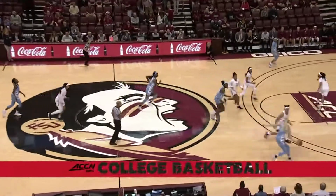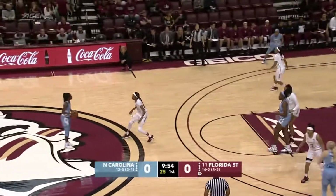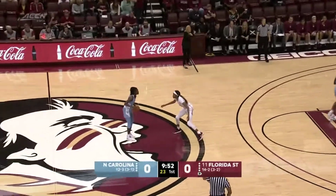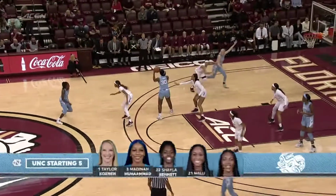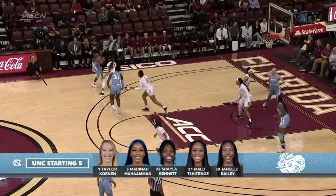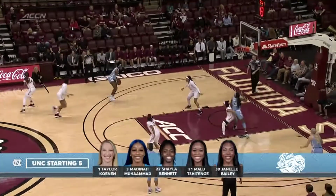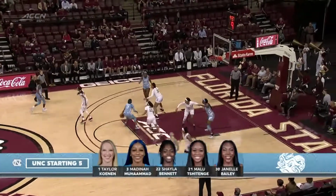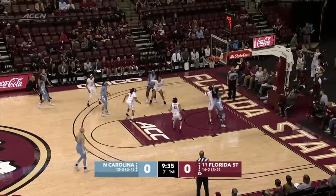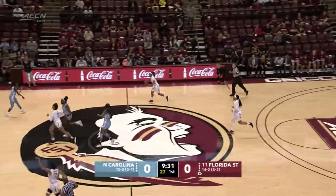Opening tip controlled by the Heels. And North Carolina will look to ride that hot second half against NC State and carry it over here against Florida State. UNC's starting 5, and again the Heels are 12-3. We've talked about Taylor Koenen and Shayla Bennett. Janelle Bailey, leading scorer on this team, and all 5 starters average in double figures, which means when you do the scout, it's a little hard to figure out who you want to take away.